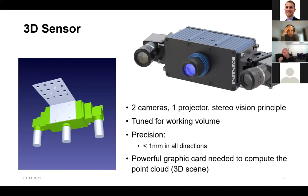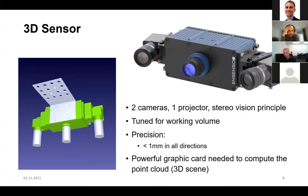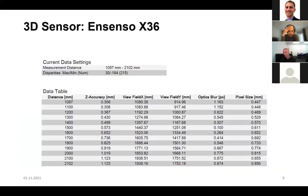And you see here the 3D representation of this device, because one of the problems that we had was the location of this camera in the cell. And I will explain later on how we tackled that point. And here you see the data sheet of that camera. So you see the measuring range. It starts at 1 meter.